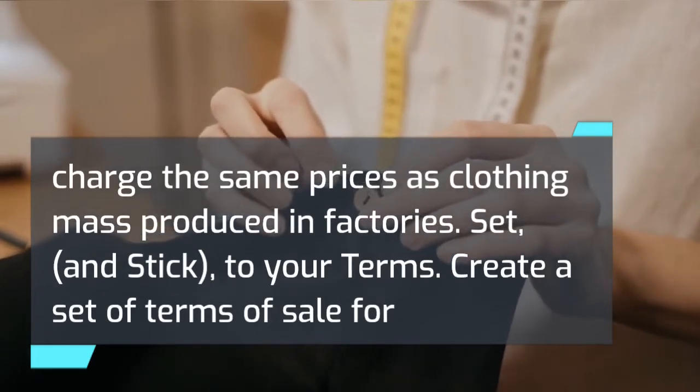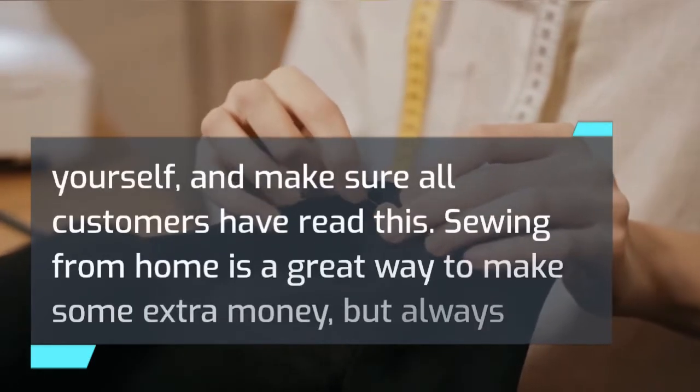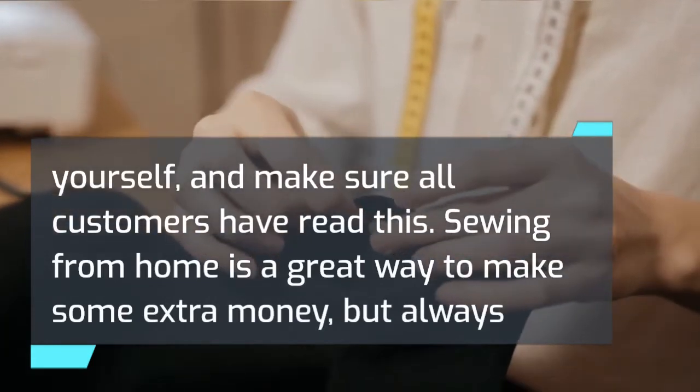Set and stick to your terms. Create a set of terms of sale for yourself, and make sure all customers have read this.